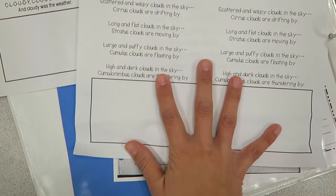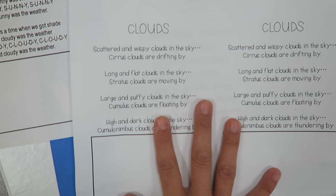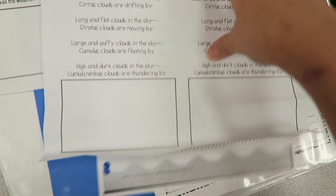So I also pulled out my clouds one. And this one is not a tune. It's just straight up, you're just reading it. Scattered and wispy clouds in the sky, cirrus clouds are drifting by. So we read them, we put them up, and we just do various activities.